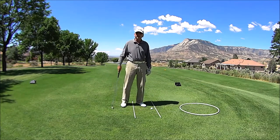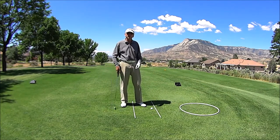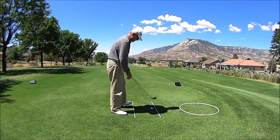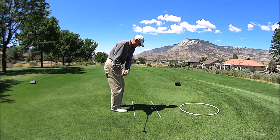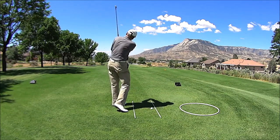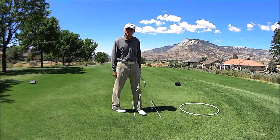Again, trying to go straight back and straight through will give you a lot of problems in your golf swing. And the best way to demonstrate this again is that it's a round, it's back up, back down, around, and then back up again. So that ball gets hit on that circular motion.